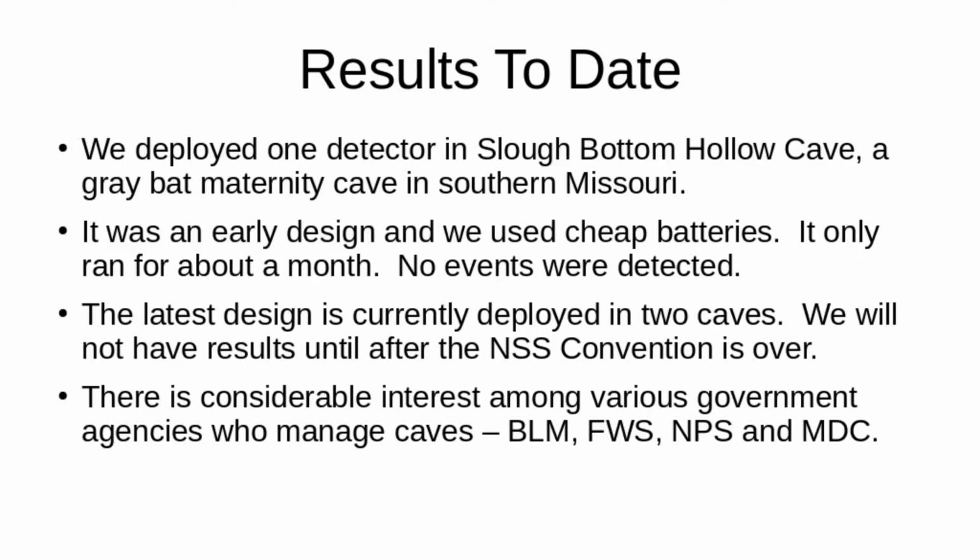results to date. We deployed one detector in Slough Bottom Hollow Cave, a gray bat maternity cave in southern Missouri. That one is the one that I built on a popsicle stick, and as I noted, it did not survive very well. We used the wrong kind of batteries. That was before we fully understood all of the issues around 18650 batteries. It lasted, we figure, about a month. It detected no events during that time, which was probably correct. There probably were no intrusions during that time.